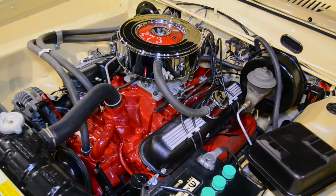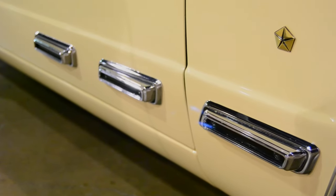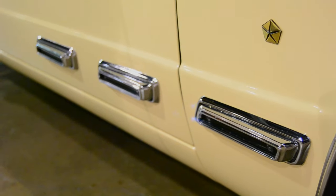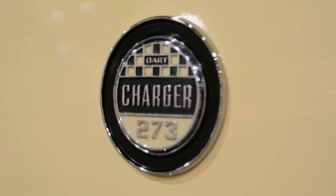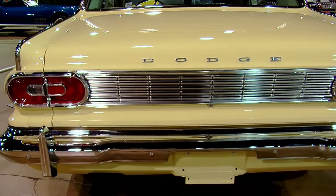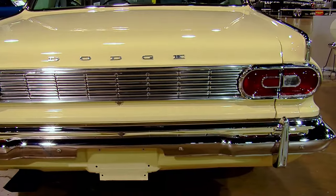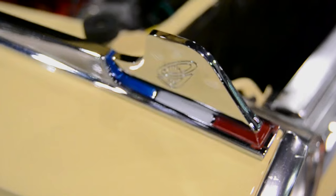And is all the rest of the trim standard Dart stuff? I noticed the holes in the rocker, the portholes. Yeah, everything is just like a standard Dart GT, except for the badges and rims and the paint. So if this was a group effort by Southern California Dodge dealers, do you know how many of these were actually produced? They produced 180 cars and about 30% were convertibles.